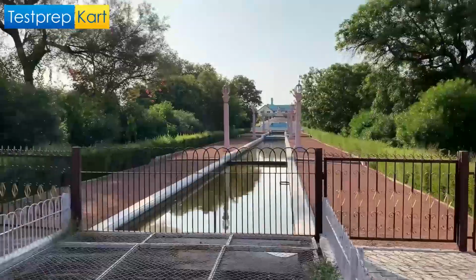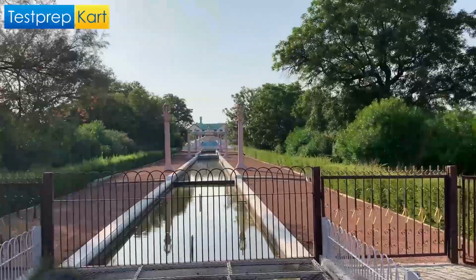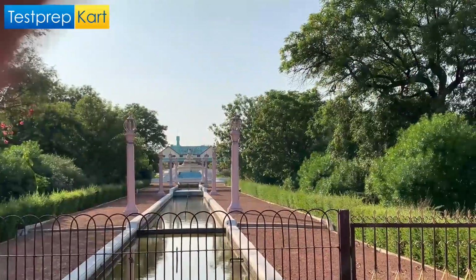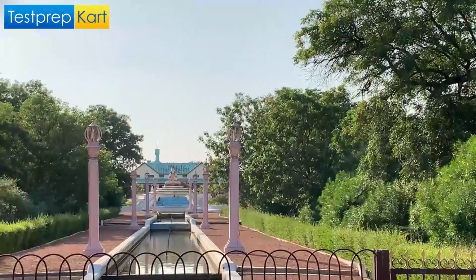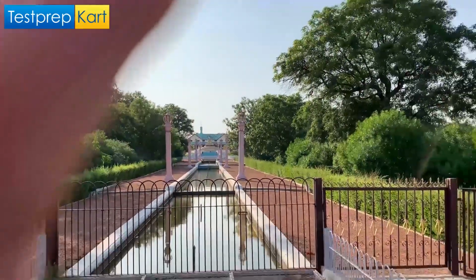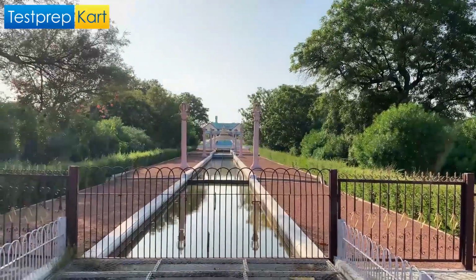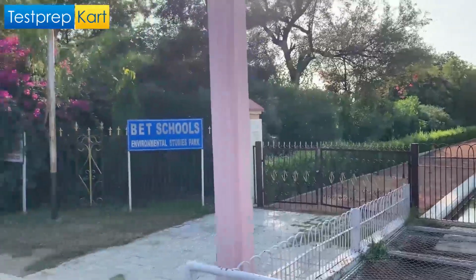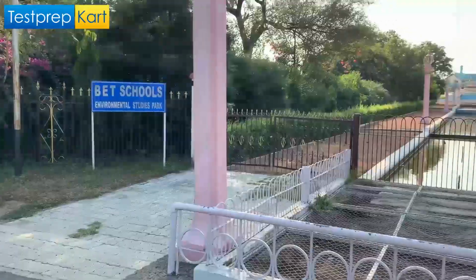So guys, this is Shiv Ganga, which is closed for everyone. No one can go inside it. It's not that we cannot go because of COVID and all, but we cannot go for sure here. I don't know why it's closed, but some people say that the water is really deep, and you can see the statue of Lord Shiva here.